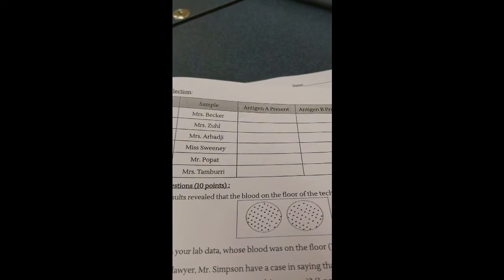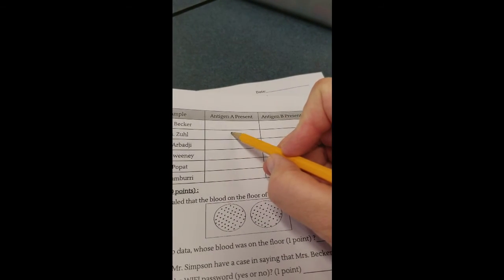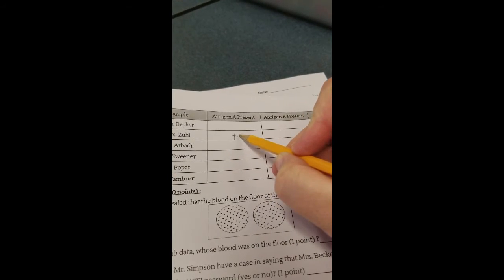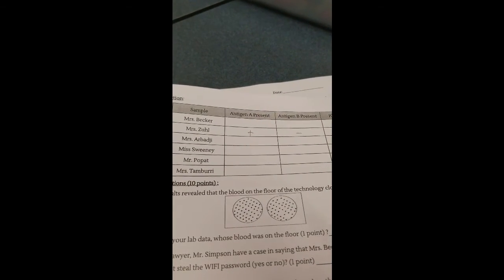So then you go to your data table, and I was using Mrs. Zuhl's blood here, so next to Mrs. Zuhl's blood where it says anti-A present, yes, it clumped in A. Anti-B present, no, it did not clump in B. So the blood type, when it clumps in A but not in B, is A. And then you go around the room and you fill in all of this for all of the other people that you tested.